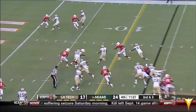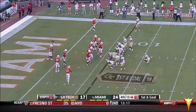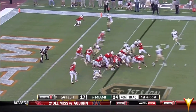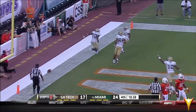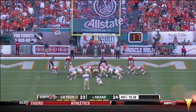Here's Lee, first down and more. First and goal, Georgia Tech. Lee gets 9, he's down to the 5. Gaines on the stop. Zenon in motion. Here's Sims, untouched into the end zone. And Georgia Tech, an extra point from tying it. Tech kind of get into the rhythm of the drive, and it ends up in the end zone.